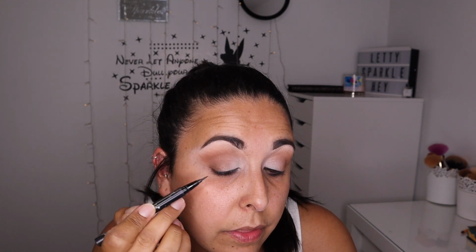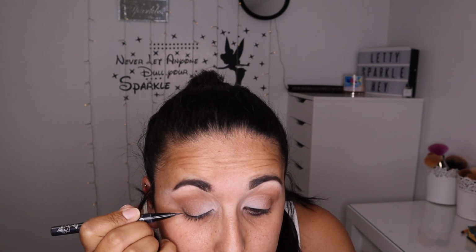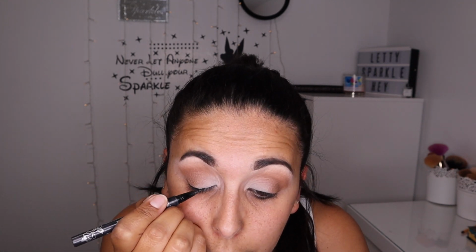Okay, so I'm going to go in with my eyeliner, and I forgot to get that as well. Ignore that. I'm going to go in with my Kat Von D liquid liner, and then I'm going to go in with a little bit of the Revolution one on top, because this one isn't as black, I don't think, as the other one, but it's good. So I'm going to go in very thin here, and then make it very thick here. I start in the middle and work my way through.